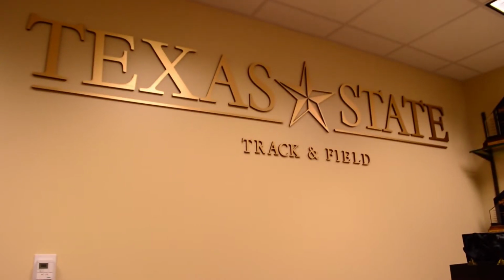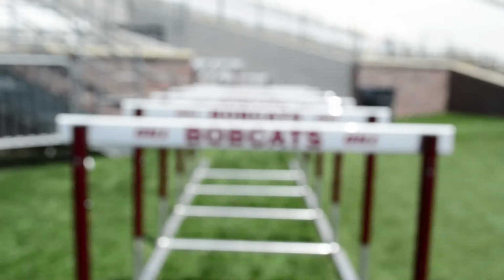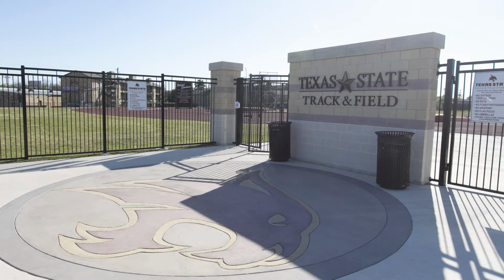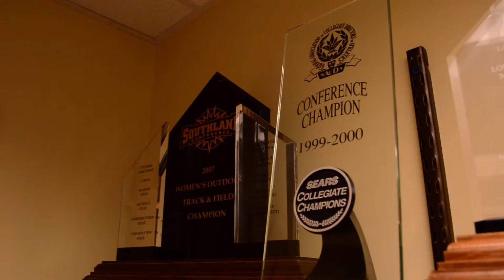To your right are the track and field locker rooms, coaches' offices, and weight rooms. In 2012, this program received all new facilities, including a new track and field complex that was built adjacent to this parking lot out here. 2 years ago, the program won a conference championship, so we hope you will support them throughout the year.